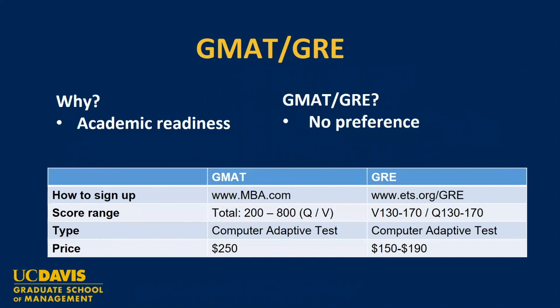They use slightly different score ranges, and we are familiar with both of them, so we are able to use either score equally well. There is a slight price differential between the GMAT and the GRE, so some people may choose to take the GMAT because of the familiarity in the MBA program world. Other people may choose to take the GRE because they can use it for other graduate programs as well, and because the cost is a little bit lower.